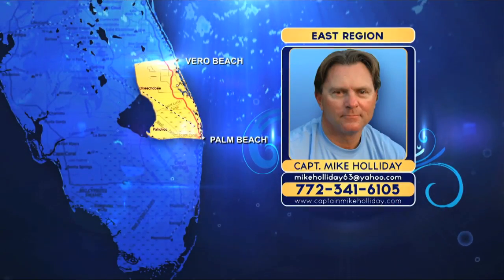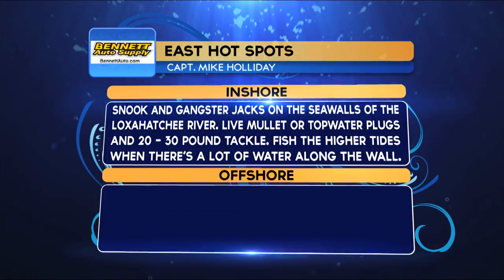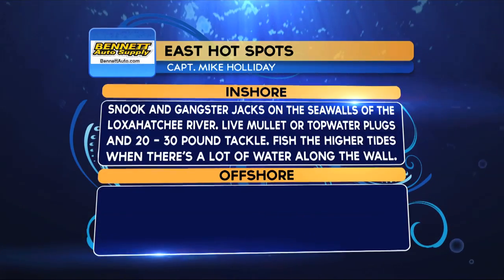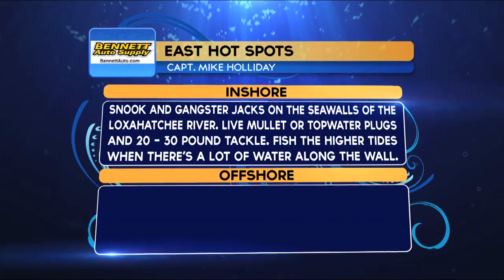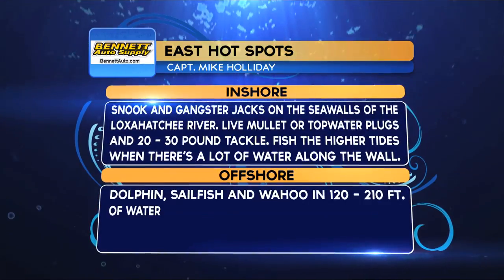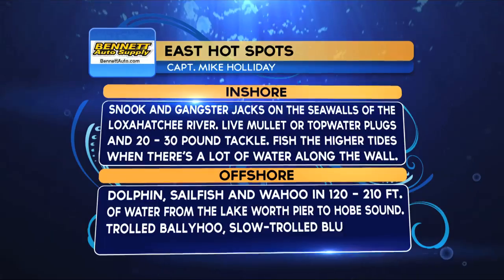A great report. Let's wait for starting us off. The East Region Bennett Auto hot spots this week are inshore. Snook and gangster jacks on the seawall of the Lockahachie River, live mullet, topwater plugs, and 20 to 30 pound tackle. Fish the higher stages of the tide where there's lots of water along the wall.